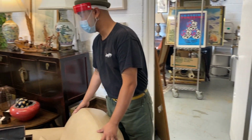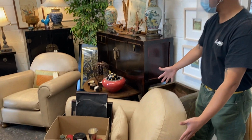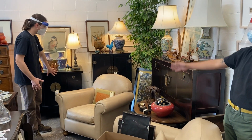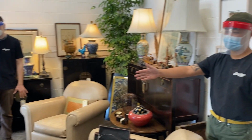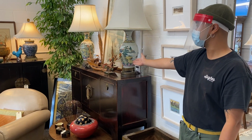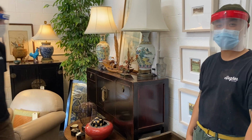These beautiful tan leather chairs. And we got some Asian furniture over here. And again, almost every piece of furniture here has stuff on it. Right? So there's lots to shop for here.